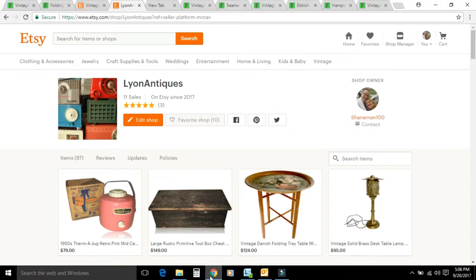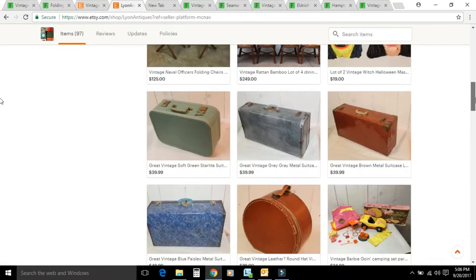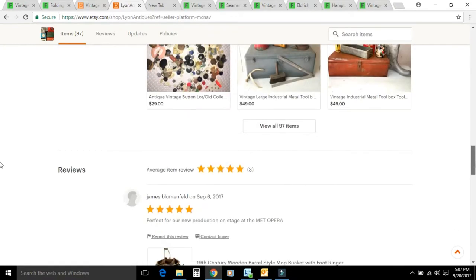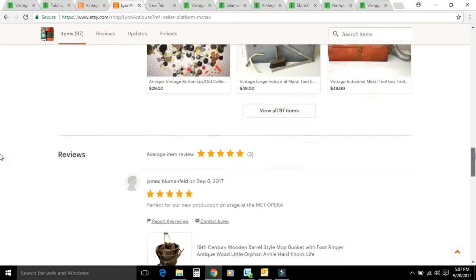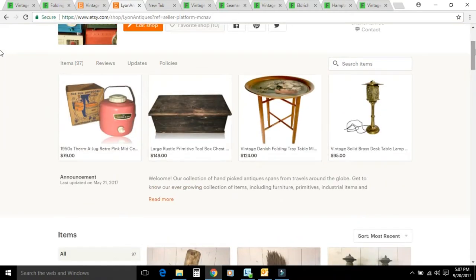This is my Etsy store, and I currently have like 95 listings on there or something like that. Just various items. Thought this was kind of interesting. This is that mop bucket that I sold for like $125. They're saying it's going to be used in a production on stage at the Met Opera, which is kind of cool.